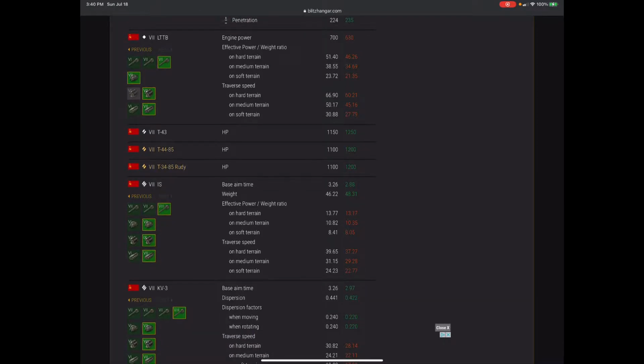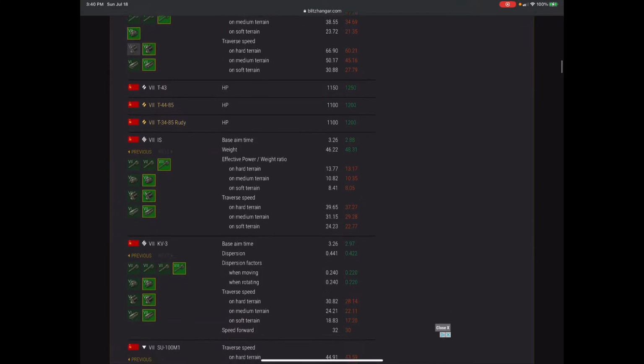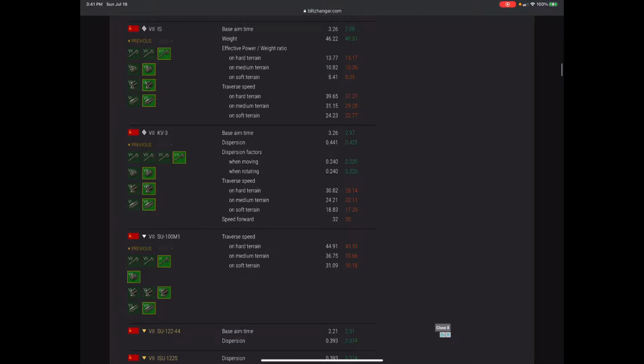LTTB got kind of a massive nerf on its speed. I'm not sure what it did to deserve it, but it is going to be slower. The T43, you can see, in T4045 and the Rudy all got HP buff. The IS got both nerfed and buffed. And this is kind of the same thing.